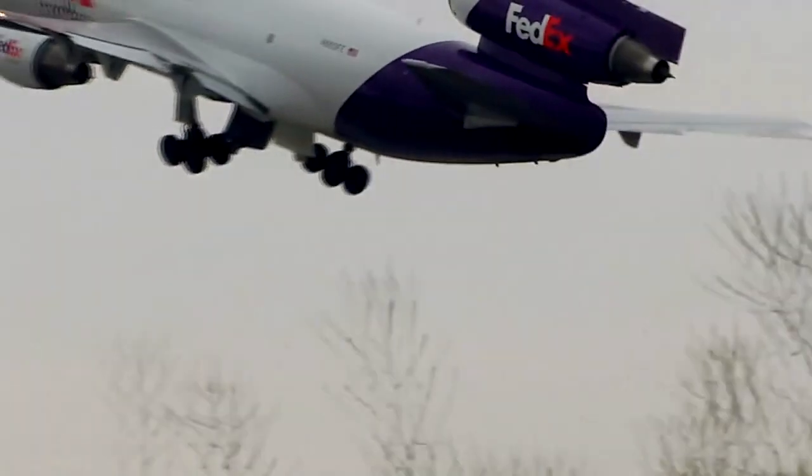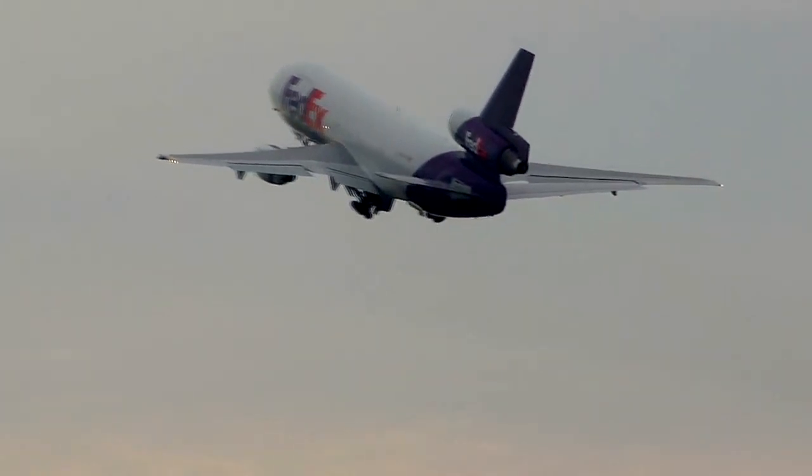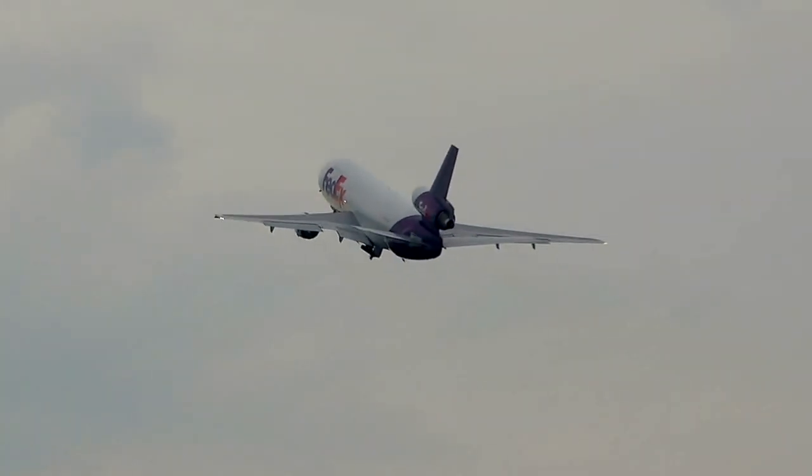In 1981, it transferred into a pure freighter, and it stayed at FedEx from 81 until 2010 when it was donated to us, and then it was put into modification in 2012. And then it's in its current form from 2016 through now.